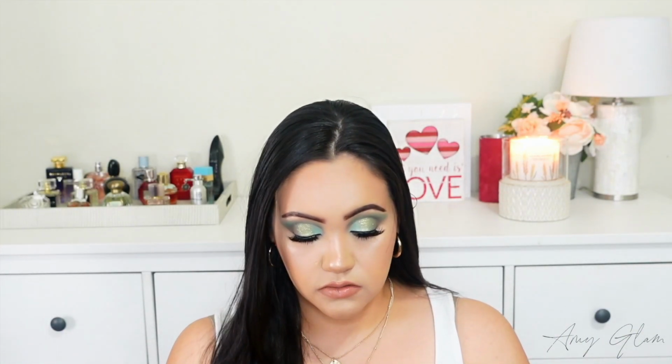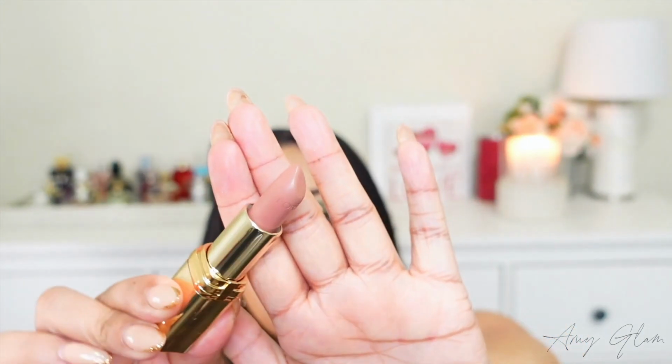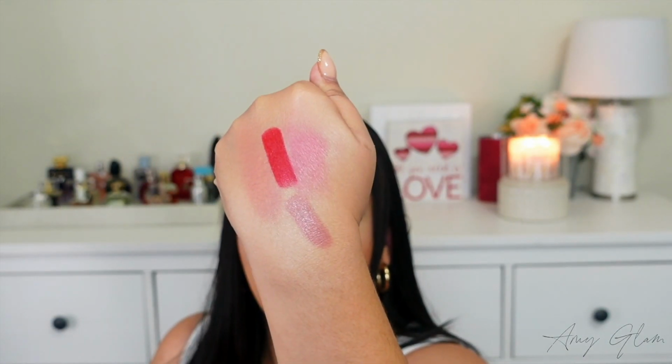And then next up, I got a nude lipstick. This is from L'Oreal, and this is in the shade Fairest Nude. This one has been around for years, and it came out in magazines, used by celebrities. It's just a really nice pinky type of nude color. I'm going to swatch it right here, right underneath the red one. Beautiful nude color. I haven't worn this one, but I know that I had it years ago. I just got rid of it and I repurchased it now, but it is a beautiful nude color.